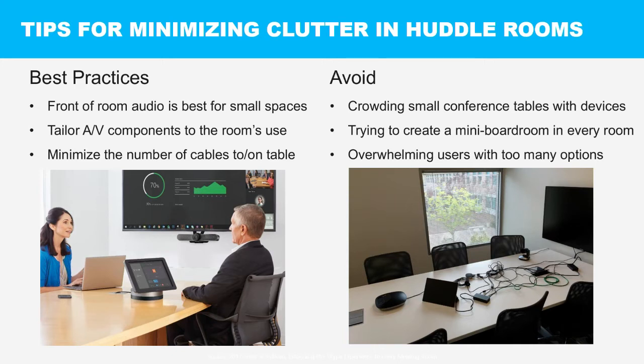And then don't overwhelm the user with too many options. Now, we all know that a lot of IT departments are doing a DIY solution where they're qualifying a compute platform like an Intel NUC or an HP Slice, and then they just load up a bunch of apps on it. They'll put WebEx on, they'll put Skype on it, they'll put consumer Skype, right? They might put Google Hangouts or Zoom or BlueJeans, and then they expect the user to come in and figure out which one to launch.